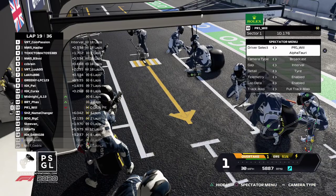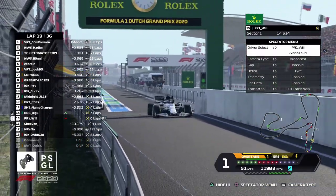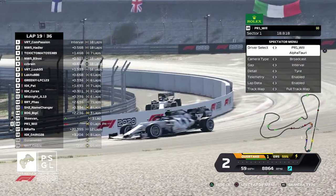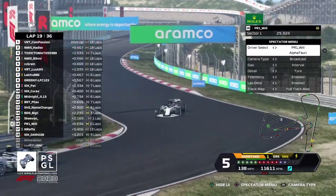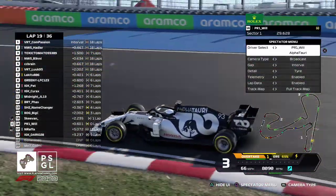The number 9 car of Will goes into the pit onto the mediums. That is interesting. I'm just trying to do the basic maths. Can that go to the end? Yes, it can. That's interesting. I thought he would wait a bit longer on the softs, but I'm guessing he's just not liking those hard tyres.